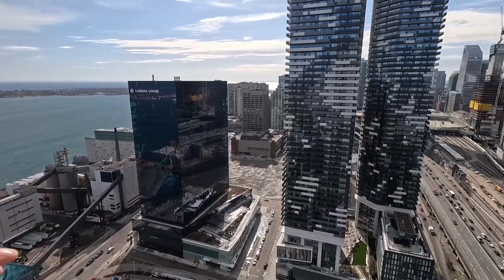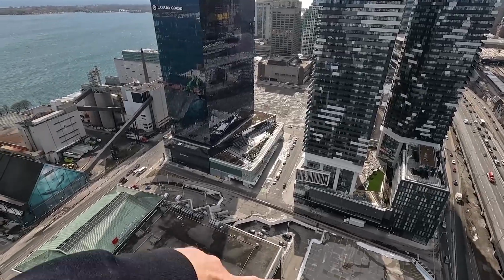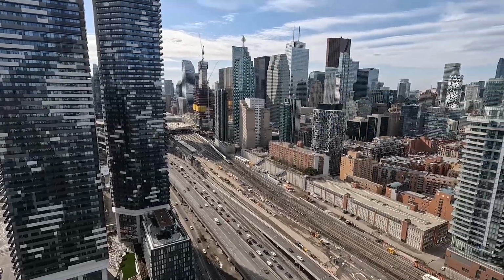And then this over here is Sugar Wharf, the first phase. In time, this will be a condominium development as well, but you know, you have another 10 years before that happens, so you can enjoy the view for now.